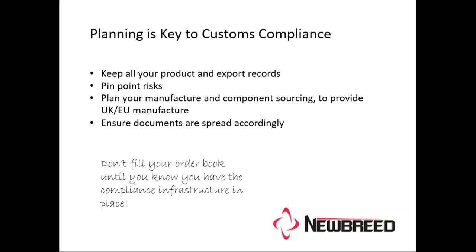My advice to everyone is to ensure that you keep all your products and export records. Look at systems where there could be a risk, isolate the risk with procedures and add it to your system process. Plan your manufacture and your component sourcing to provide UK-EU manufacture to qualify for the preference benefits, and plan your document spread accordingly. Don't just fill your order book with sales you can't commit to. Ensure you have the infrastructure to provide all the necessary requirements to use all the benefits that are available.